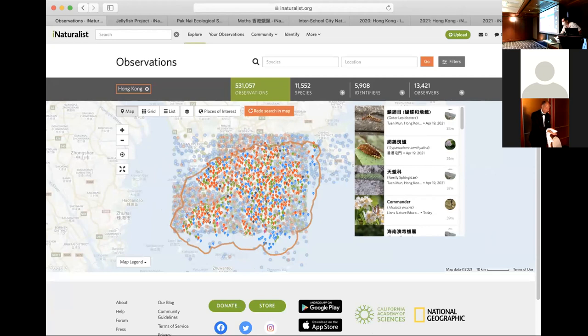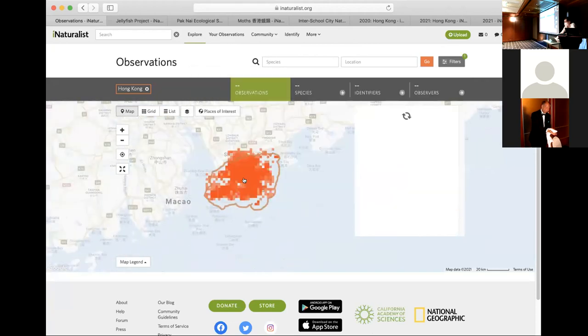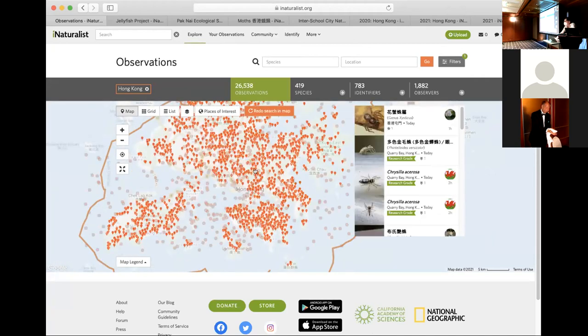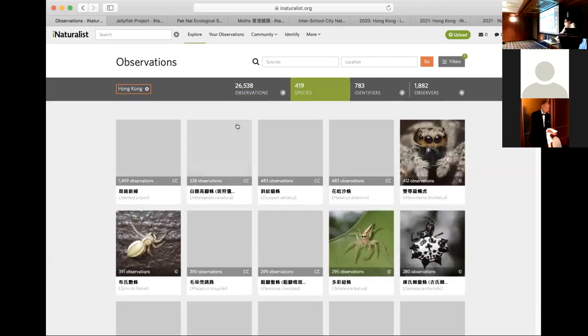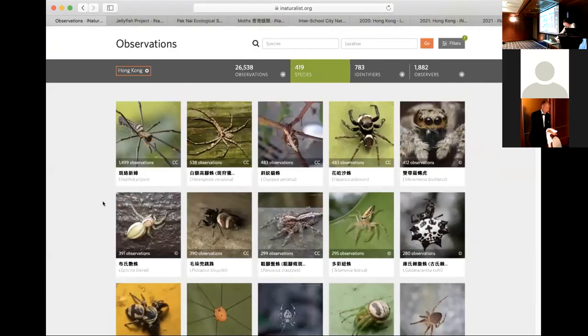If you hit the explore function, which is up here, what I can do is I can filter this. So I like spiders. Okay, so I'm just going to isolate all the spiders that have ever been taken in Hong Kong. Here they all are. There are 419 different species of spider. Did you know that? Yeah. And I can click on them. Here's all the different species of spider here.